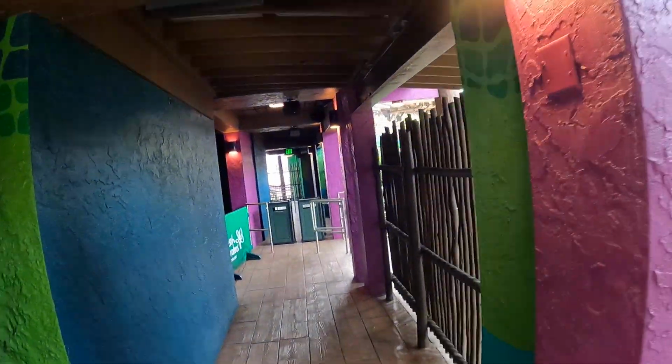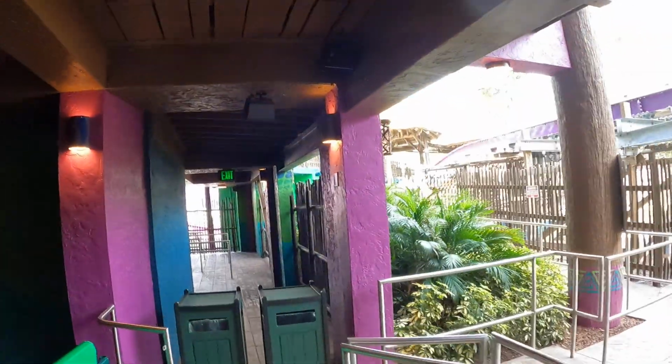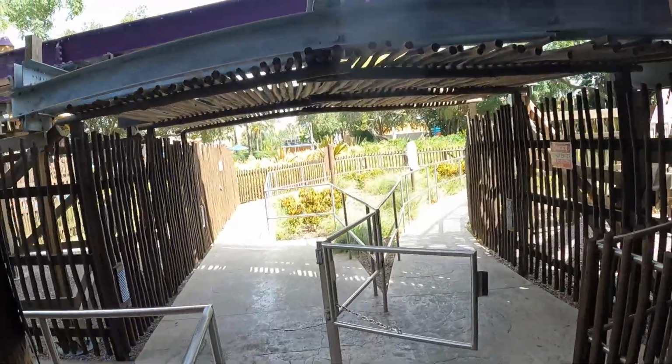Iron Gwazi currently listed as a 45 minute wait, but we are going to test that theory out right now. Currently 3:50 right now. Let's hop on and see how long it's going to take to wait.